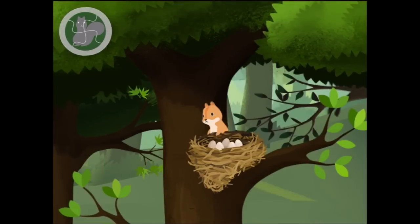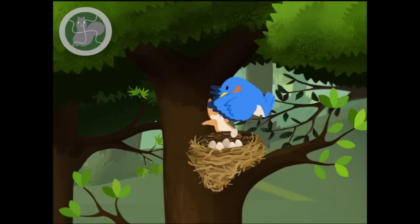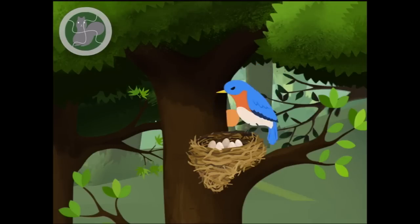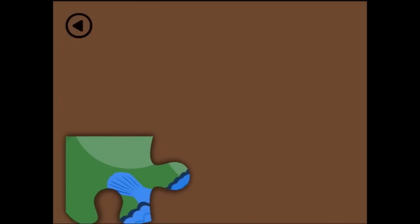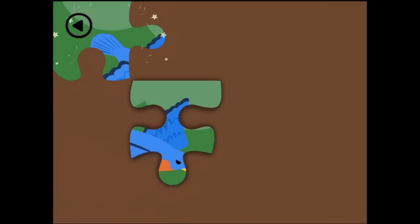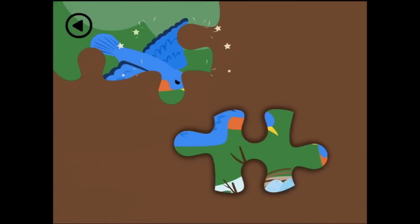Oh, look, we've found a nest. Uh-oh. Leave those eggs alone, little chipmunk. No sniffing. Yes. That bird, which we've just discovered up the top there, which I'm going to tap, does not wish for you to disturb her eggs, and rightly so. So we'll do a jigsaw puzzle, and then we'll find out a little bit about this bird.